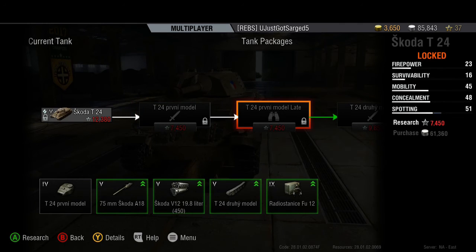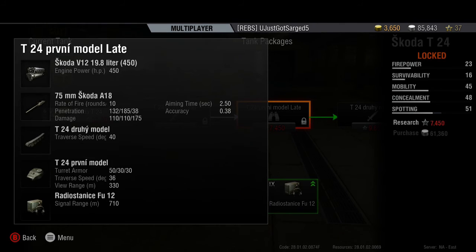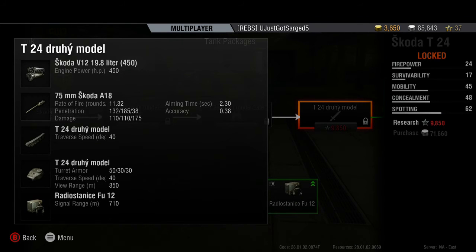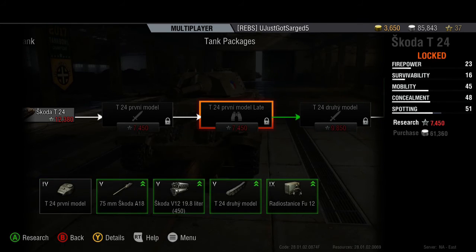That's not bad. This just upgrades our radio range. We go from 415 to 710. That's pretty nice. I want to get like tier 9 radios on like tier 5 vehicles. It doesn't make any sense. Then we upgrade our turret to the same thickness.